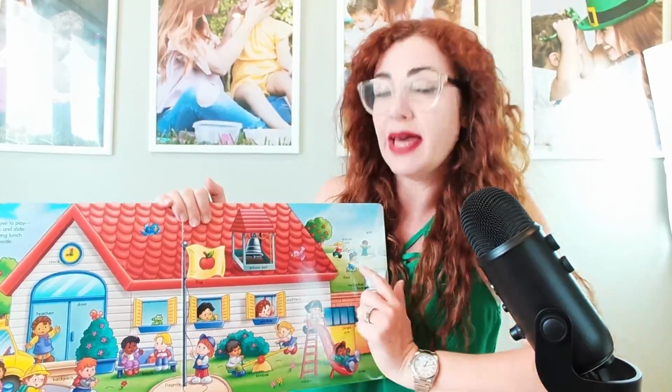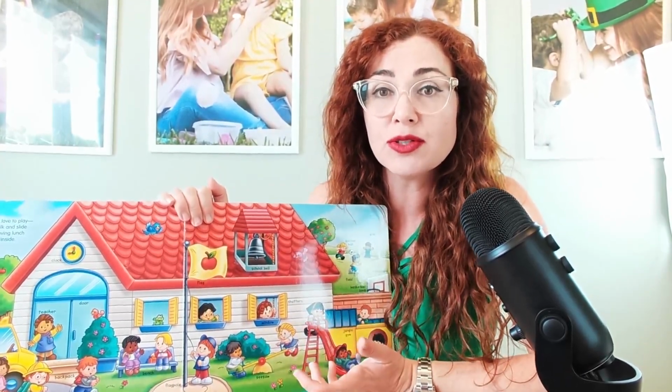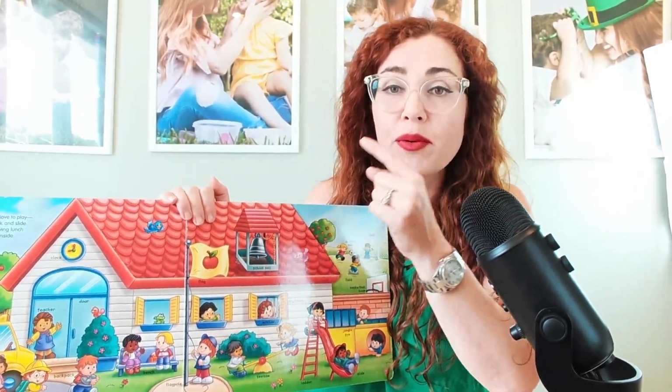Waving is another milestone that we need toddlers to be able to do. We need them to wave hi, we need them to wave bye. So I'm going to pick things that I expect my toddler to be able to do. So I'm going to do waving, sitting, and running. And then once I've identified the verbs that I'm going to use, I am going to start asking my child to point, right?